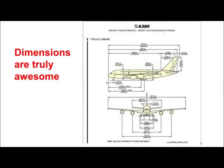Okay, so clearly dimensions, truly awesome. 240 feet long, total span of around about 261 feet from wingtip to wingtip. So pretty enormous. And we've got to squeeze into those wings 100 ton each side of fuel, and we're going to put a load of fuel in the horizontal stabilizer at the back, but I'm not looking at that in this video, I'm just looking at the wings.